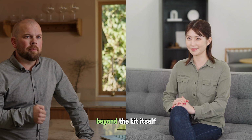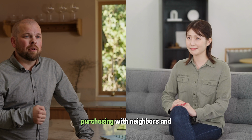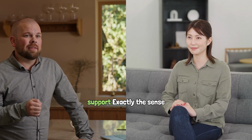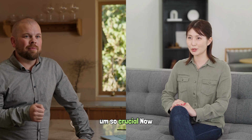And going beyond the kit itself, there's this fascinating aspect of community resilience. Bulk purchasing with neighbors and sharing skills through community workshops turns individual preparedness into a network of support. Exactly, the sense of community here is so crucial.